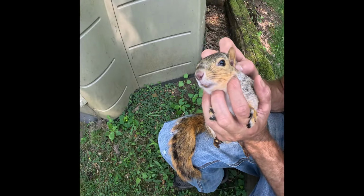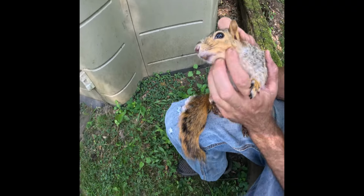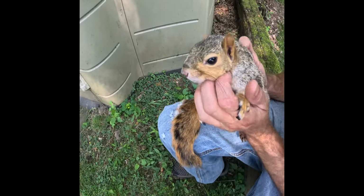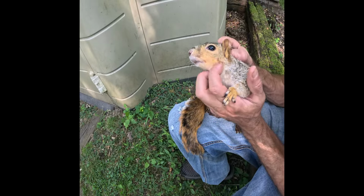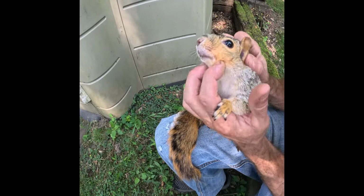What are you talking about? Are we talking? Your tail looks all fluffy. Look at him, folks. I'm back, and the squirrel man had to come right out and get his pets first. Look at him hanging on.